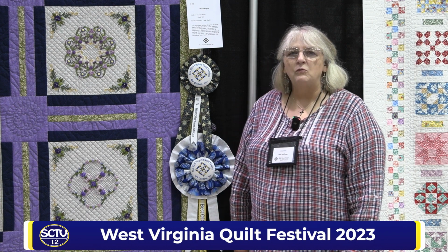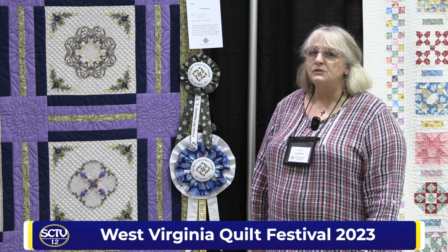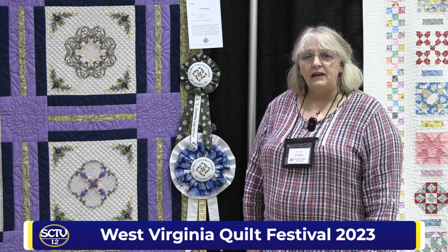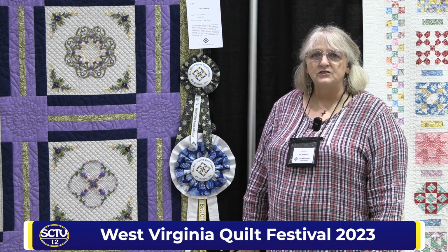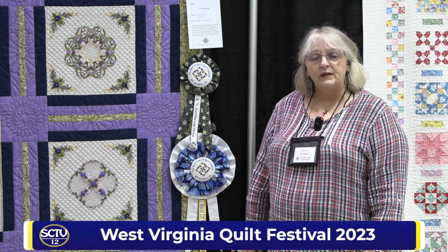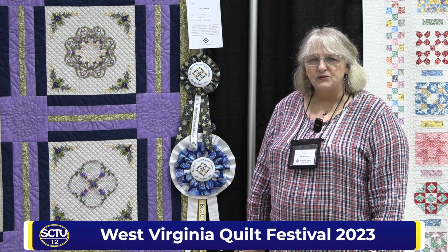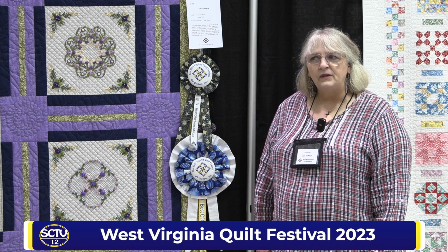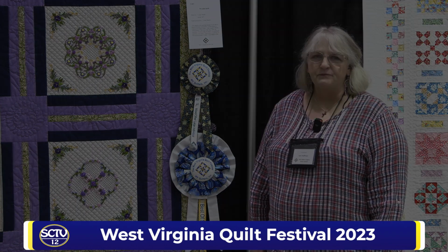This quilt that you're looking at now was made by a woman named Linda Schaefer, and she lives in Braxton County. Linda spent 5 years in the making of this quilt, and it is all hand embroidered and hand quilted. It was selected as the top quilt here, best of show overall. So not all quilts are quick and easy. Some of them take some time, but you see she got a pretty good ribbon in exchange for her work.